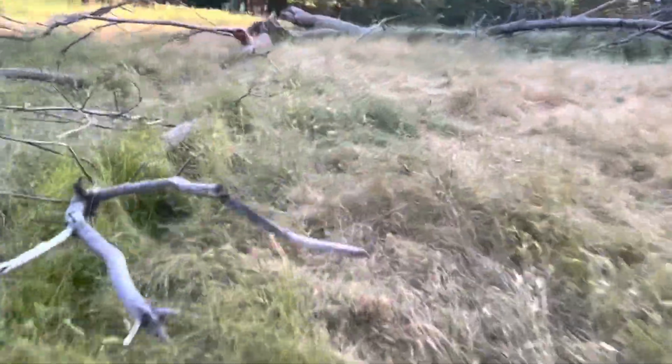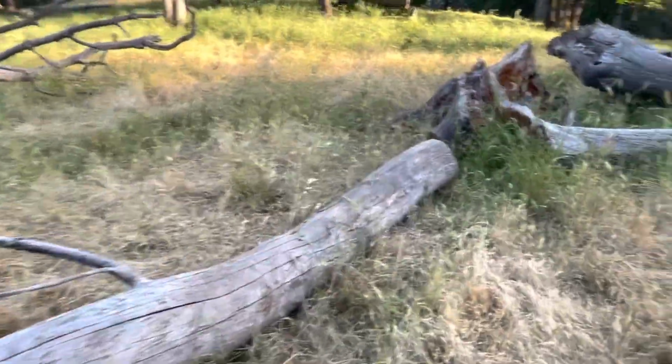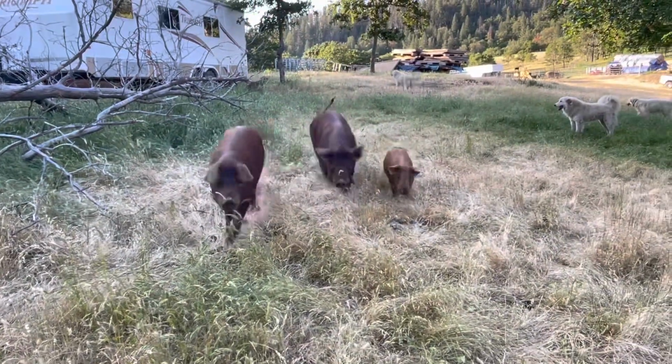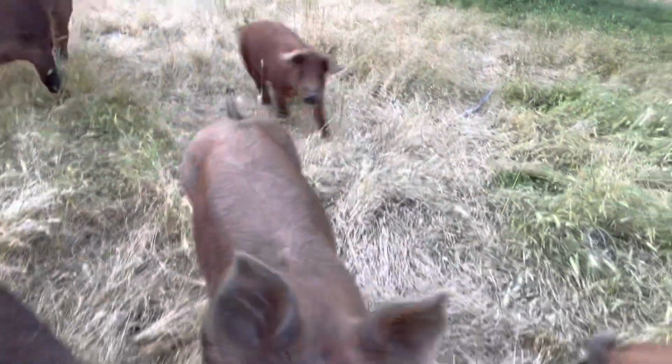I don't know if I kind of feel too bad not feeding them, but I think that's the purpose, is to try to get them to eat grass, right. So I don't know. Here they are. Even my little ones. This is the Berkshire boar. See that? The little ones are pretty good. It's jumping on me.